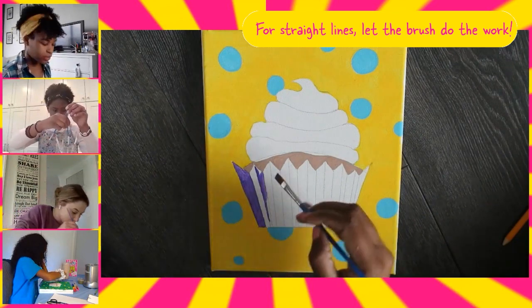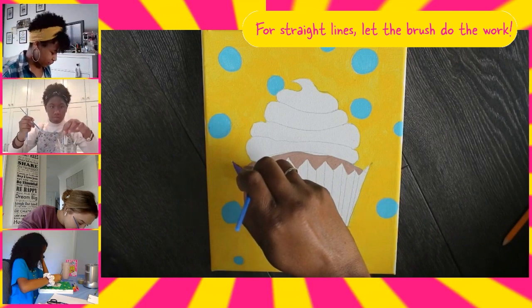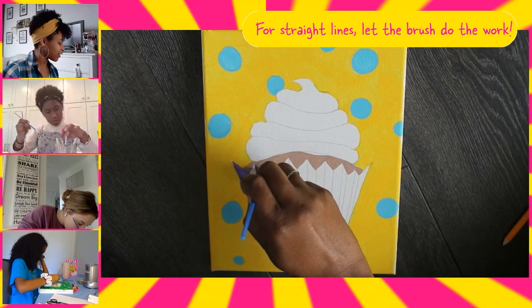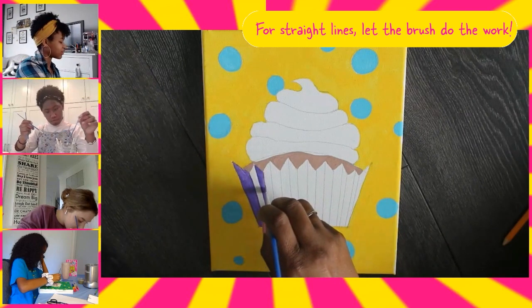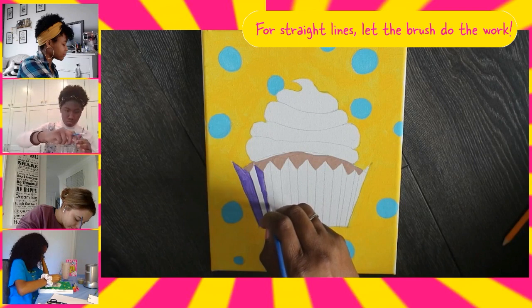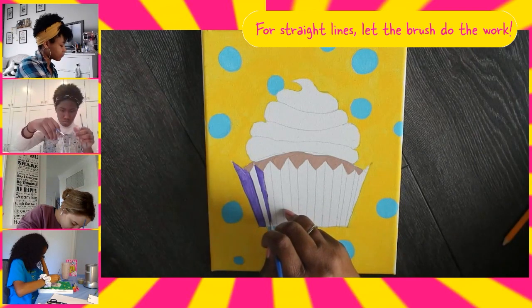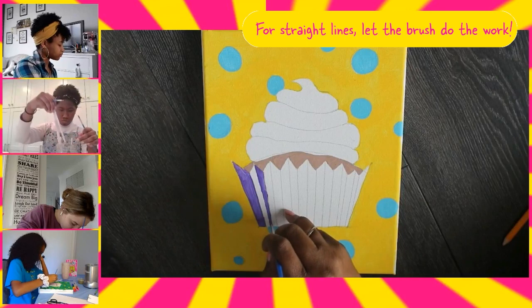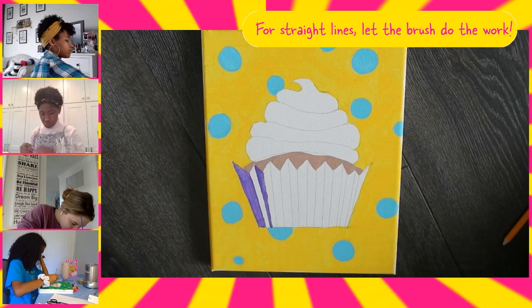To do the lighter part, I took a little piece of the orange and dumped it in the white so that I wouldn't have to make it darker. I just need one lighter. And if your line's not straight, that's okay. You can always go back and fix things when you add your darker color, because that's going to sit on top of the lighter color that you used.